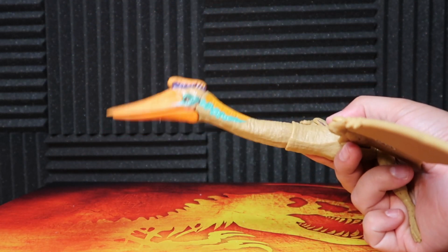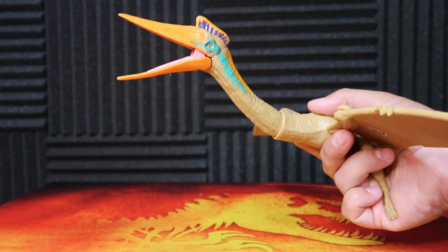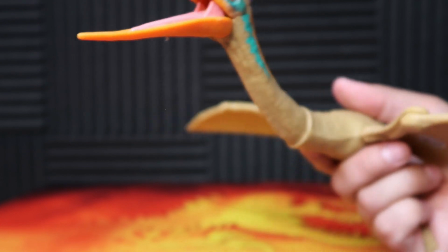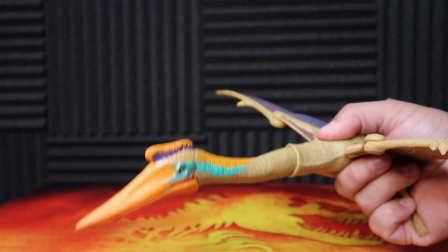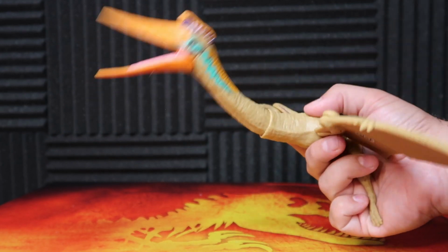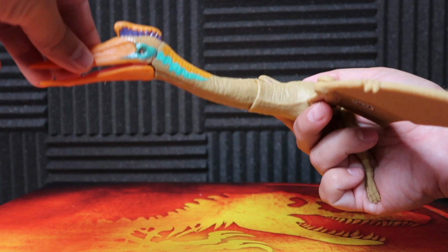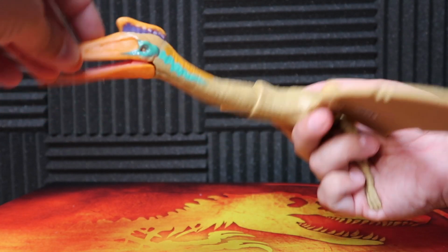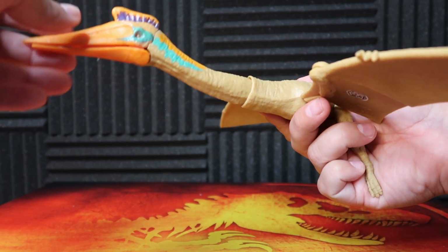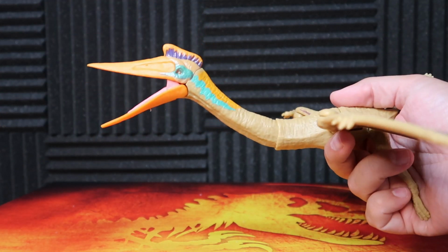With the head itself, you do have this snapping feature. That is very cool. I do like that a lot. That's awesome. And they both are very articulate and work very well. The head itself, you can move it on your own if you really do want to. The mouth doesn't really move on its own outside of that button. But that's about it.